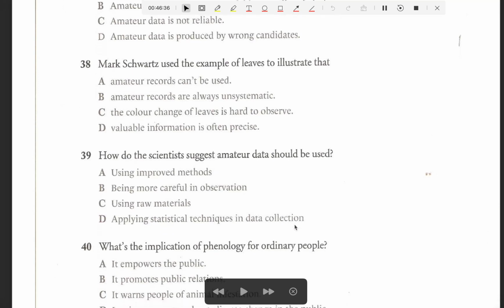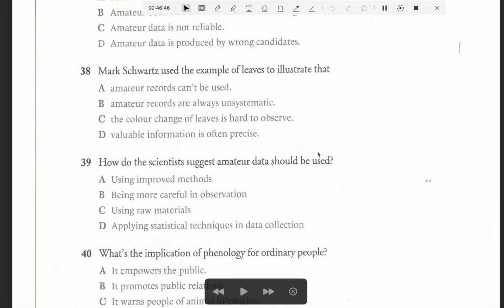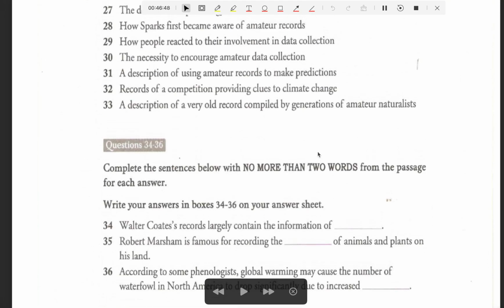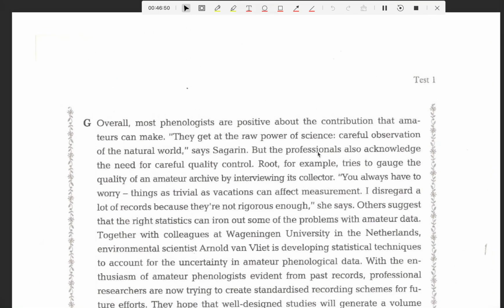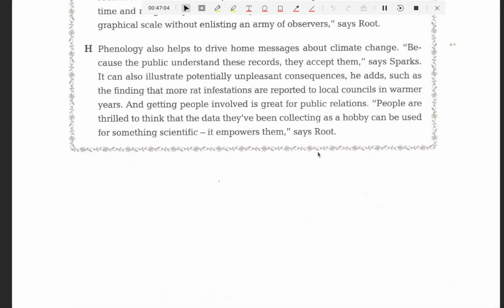I want to attempt one question here with you guys, something really difficult. 39. It says, how do scientists suggest amateur data should be used? So we're going to check out how scientists are suggesting that. I'll show you paragraph G because I know the answer was there. You can pause the video and read it because it's going to take a lot of time. But if you haven't paused the video, we're going to move on in 3 seconds. 1, 2, 3. Okay, assuming you have read it.